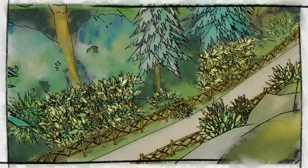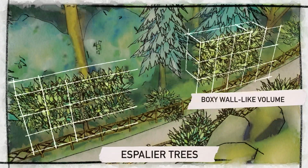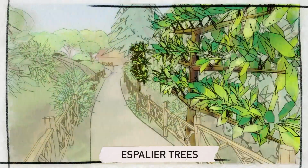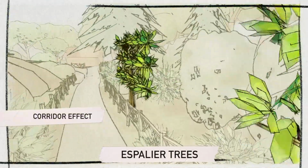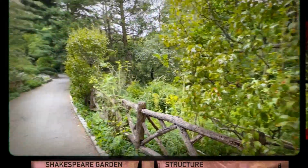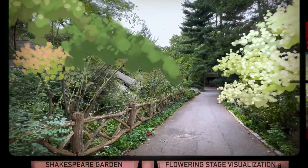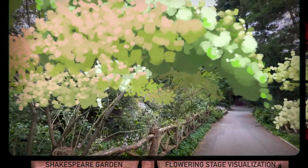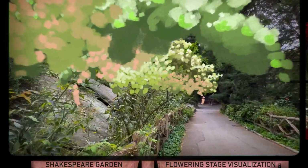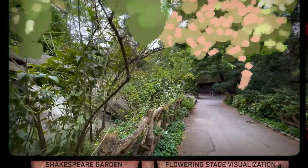Training them as flat espaliers that function as wall-like partitions helps the space feel more enclosed and human-scaled. By planting them along the path, they create a corridor effect that makes for a perfect blend of human intervention onto a natural landscape. Whereas clipped hedges may be at times too formal for cottage gardens, their shaggy look is perfect, especially as they flower and fruit. I see a lot of rose bushes here that probably create cascading elements throughout the garden. But even at this late stage, it's still quite wonderful.